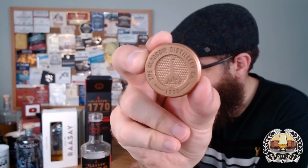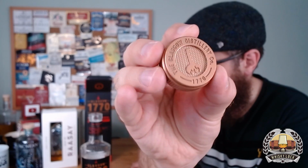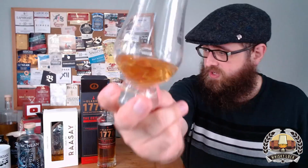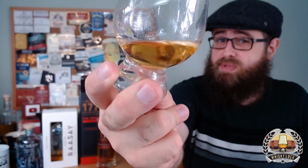Very fancy stopper on this one. Quite a hefty stopper. I'm not sure what that's made of. I would assume probably plastic, but it's got a decent heft to it. But Glasgow Distillery Company, 1770 again on there with their still. Nice stopper. Probably keep that one. I like that. Going to run out of room here very quickly. So yeah, that is natural colour. So I think I'm probably fairly safe in saying that a lot of the colour that you're seeing there is probably coming through from that finishing period in the virgin oak.